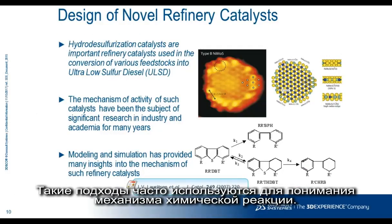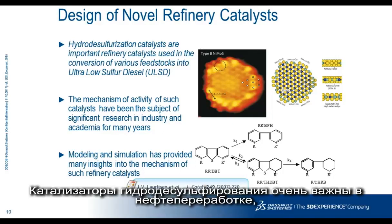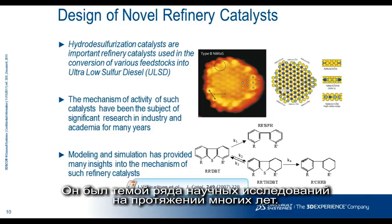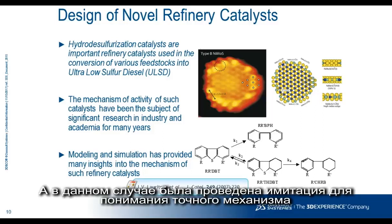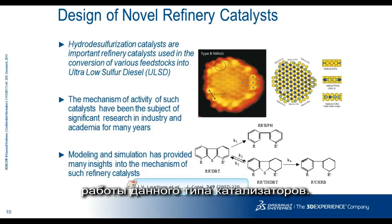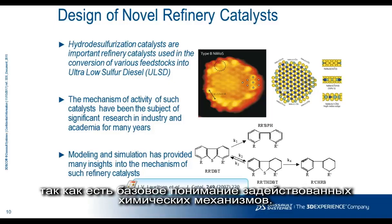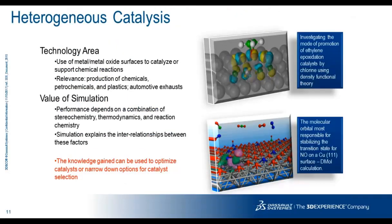These approaches are often used to understand the mechanism of chemical reactions. So hydrodesulfurization catalysts are very important in refining, but the mechanism of how these work was elusive and was not really known, and was the subject of a number of research studies over the years. In this case, simulation was carried out to understand the exact mechanism by which these particular catalysts operate. With that information, catalysts can be more easily designed with a fundamental understanding of the chemical mechanisms that are taking place.